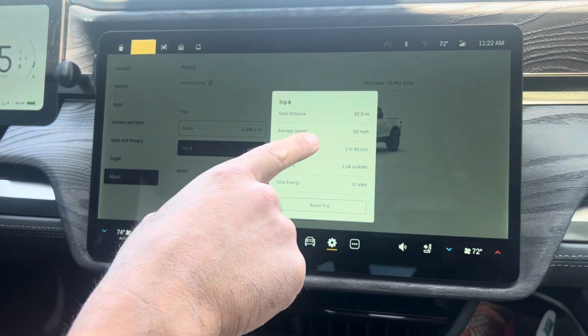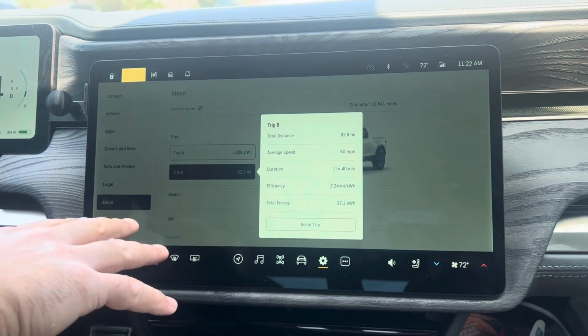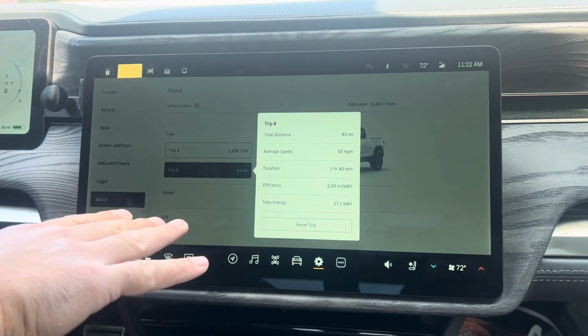Right now, 83 miles, and we're at 231. So that puts us right at that 311 that we started at, which is pretty incredible, actually.